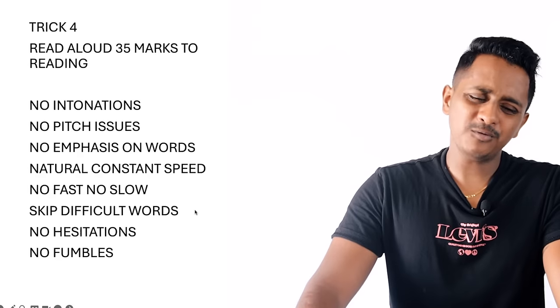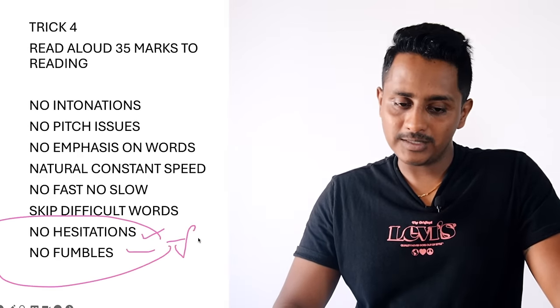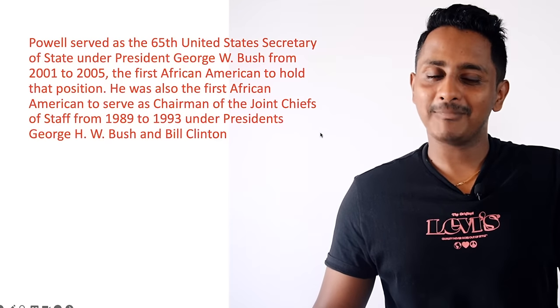How many words? 3 to 4 words or 4 to 5 words you can skip. Don't keep on skipping every word. No hesitation, no fumble. This is what fluency is. So if you follow this, definitely you're going to get 35 marks in reading from speaking.